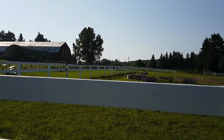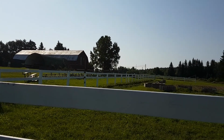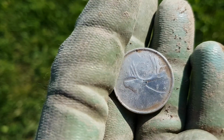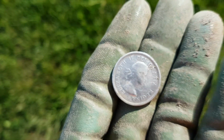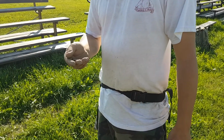Oh, he's yelling and jumping, and I heard silver. I guess I should be happy for him. I'm dancing because it's big silver. 1954 quarter. That's a good one. All right, good job, buddy. Keep going. Thanks. I'm getting pull tabs over here.